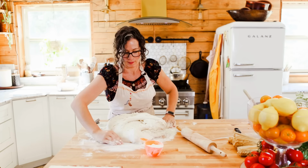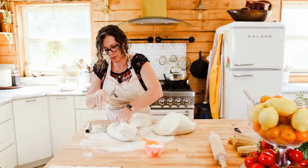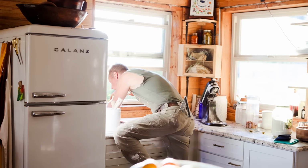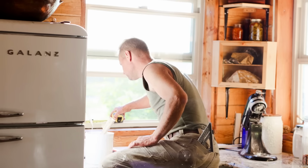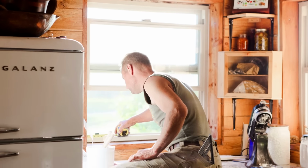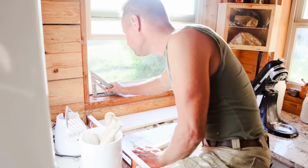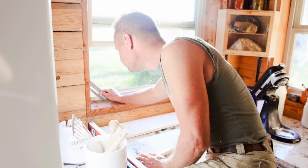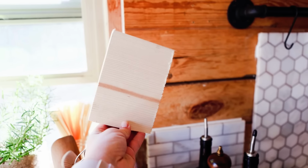In this scene, I am making another large batch of tortillas, and over here, my dear husband is working on the window trim. I am beyond excited to get this in. It'll be a lot more cleanable having actual window trim. This is just bare wood in these window frames right now. I've grown so used to not having trim in my home that I'm not sure I'm gonna know what to do with myself once we do get trim up.